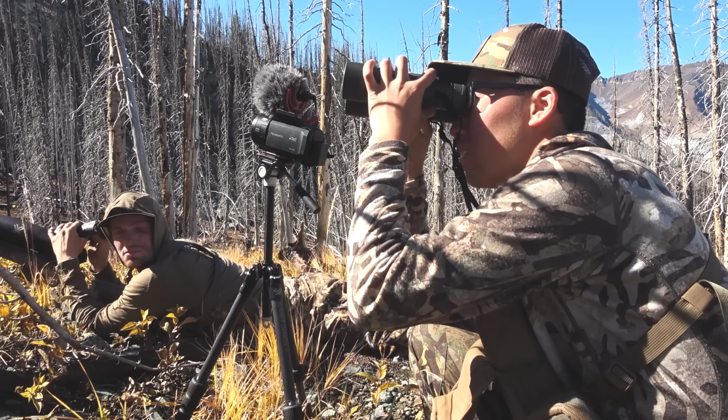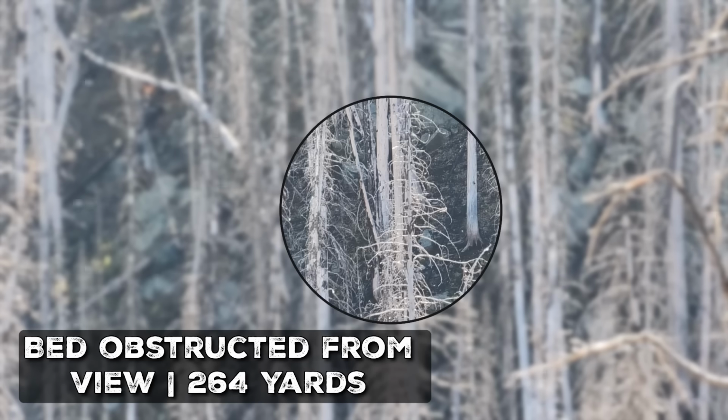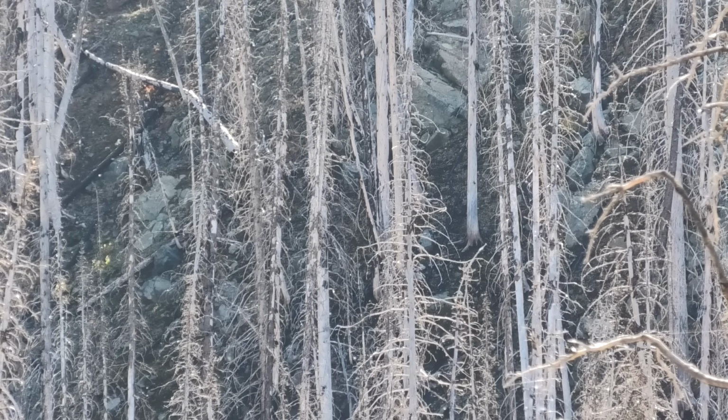To the left of the main rock portion, there's two smaller rock portions. One and then one to the bottom left a little bit. I have no idea. Range it, how far is it?